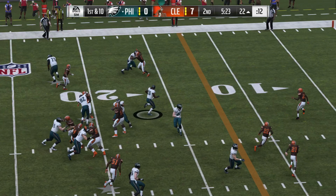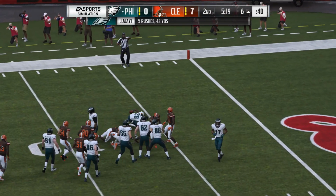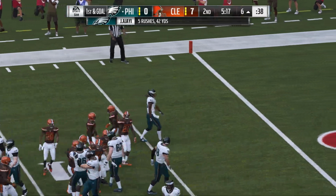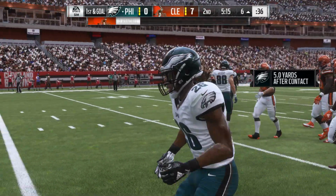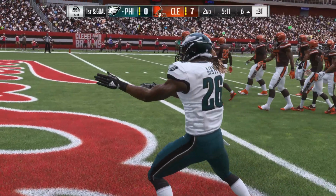Now it's Ajayi. And he will be brought down at about the 6-yard line. Another nice gain, 16 yards there and a 1st down again. And the tackle's made there by one of the secondary members.